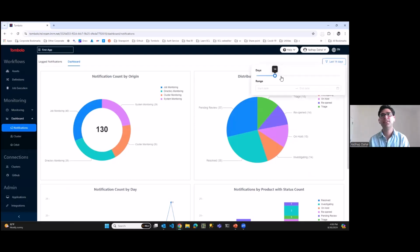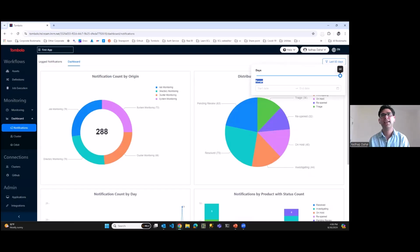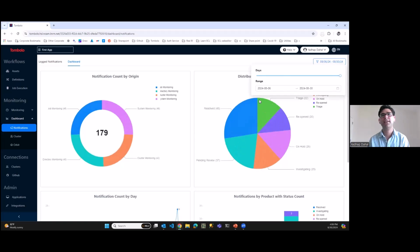Now you can use this slider. We can go up to 60 days. And as you can see, when I increase the number of days, the number of notifications also increased. We also have the option to narrow down by range. You can select 2 sets of dates, and then it will again filter by the range.